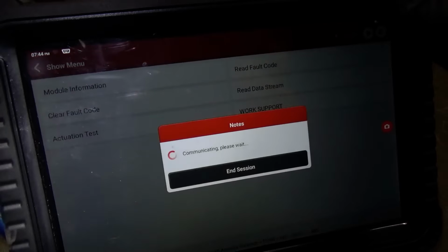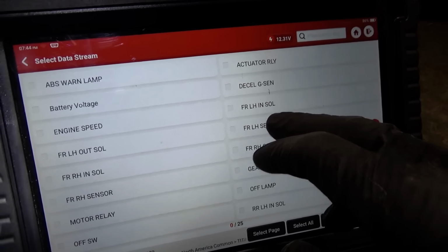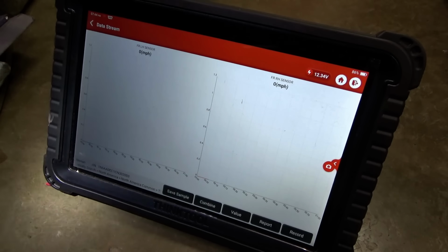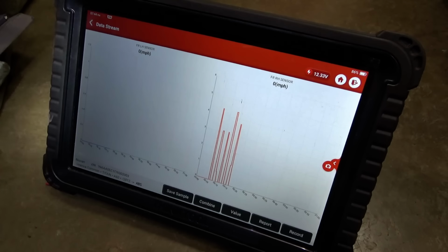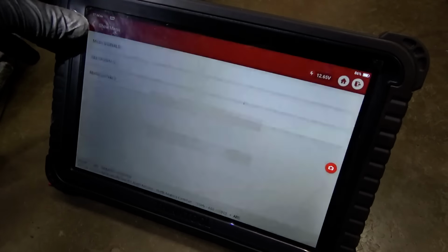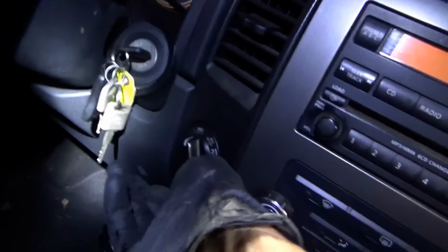Okay, read fault code, no DTCs detected, and let's look at that. Let's spin the wheel, moment of truth. Oh boy, a little rusty, but it works, amazing. So that's it, ABS lights should be out, and this truck should be back in business. I'm pretty excited about that after the battle. No ABS lights, sweet. And now let's see if the 4x4 works.